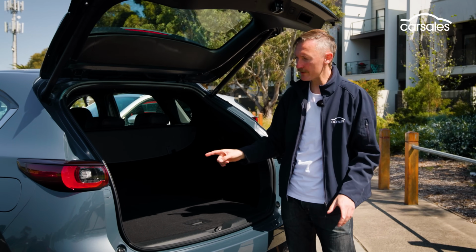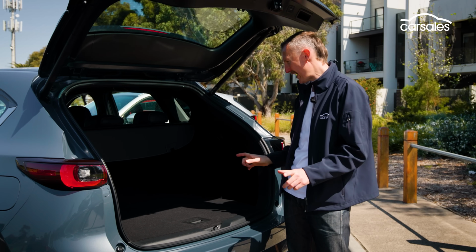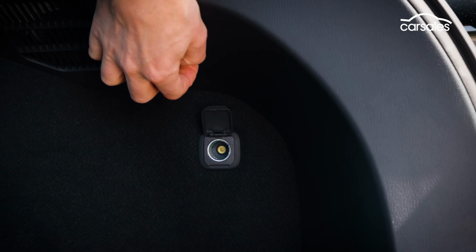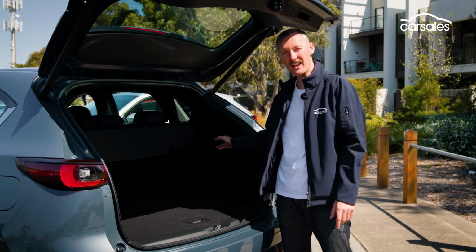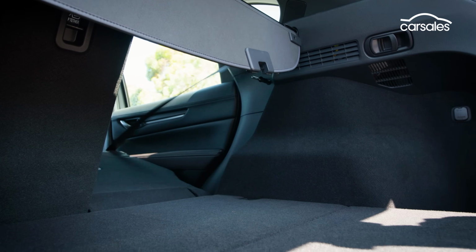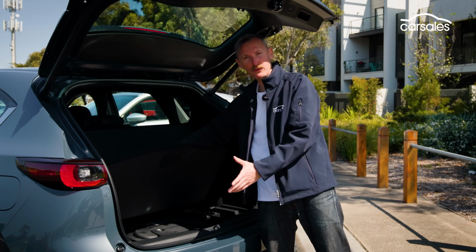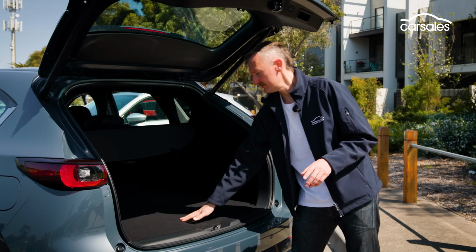You don't have shopping bag hooks in here, which is a shame, but you do have 4 tie down hooks, a 12-volt socket, and these back seat slammer latches. Bang, very handy. Plus, under here, space saver spare. Not a full size, but better than nothing.